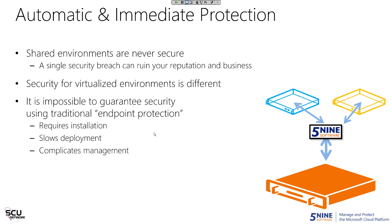Our first best practice we want everybody using virtualization to consider is automatic and immediate protection. Here's the challenge that traditional security solutions not designed for Hyper-V have. These all-purpose security solutions, people like McAfee, Trend Micro, the big names you've heard of, do security the same way whether you're running on Hyper-V or VMware, whether you're on a host or a guest, in a virtual machine, or on a physical server.